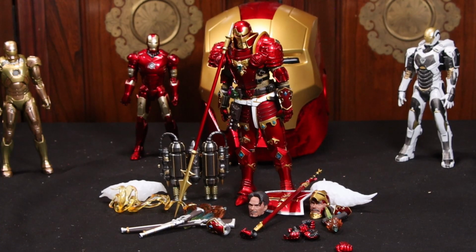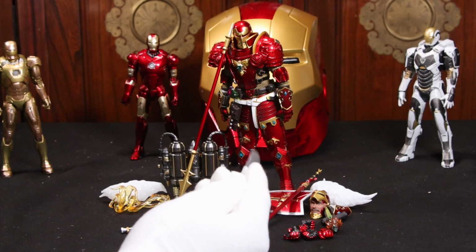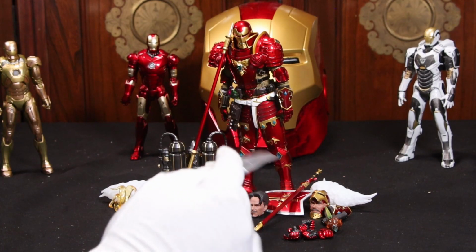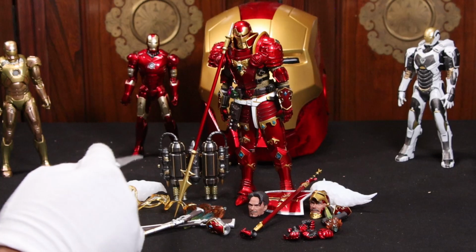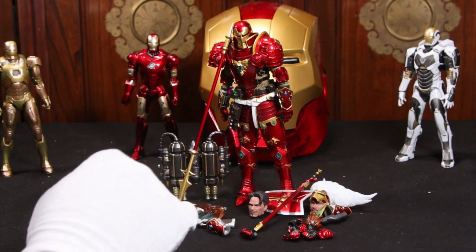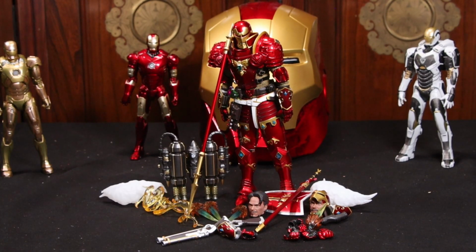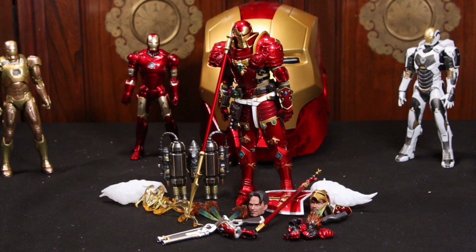Truly, out of all of the action figures I have ever purchased in my lifetime, I don't think anything has ever had quite as many accessories as this guy. He has swords, spears, backpacks, shields, heads, hands, gauntlets, muskets, fire effects, swirly effects, smoke effects. This guy is loaded up. So let's take a closer look at Medieval Knight Iron Man.